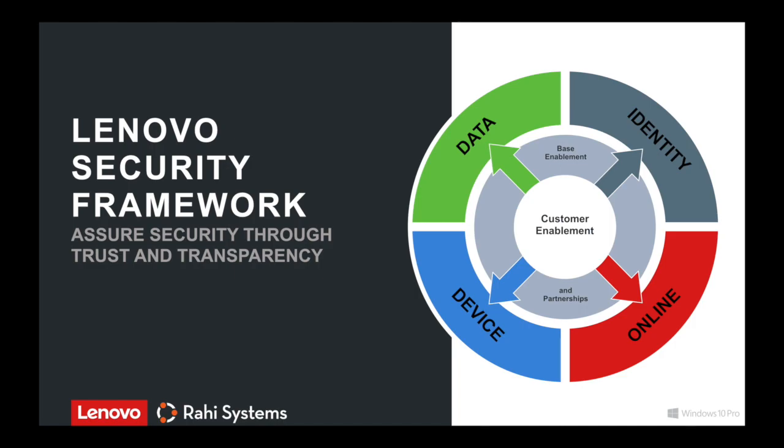So that brings me to Lenovo's security framework. So this is how we assure security through trust and transparency, and it relies on four key pillars: data, identity, device, and online. So how are we protecting your data, whether that's your local data or up in the cloud? How do we protect your identity to make sure that your passwords aren't stolen, your identity isn't stolen, and none of your accounts are breached? Device security. So how do we ensure that anything on your device is not accessed either remotely or locally? And then your online security. So how do we protect your browsing data, any kind of autofill passwords that you might have, etc.